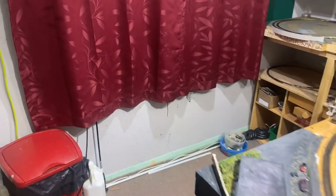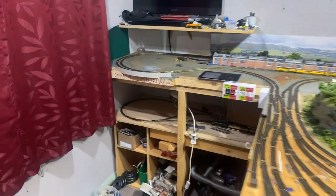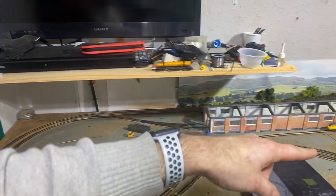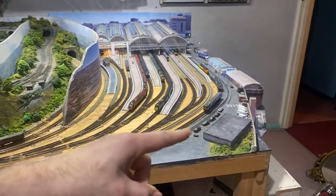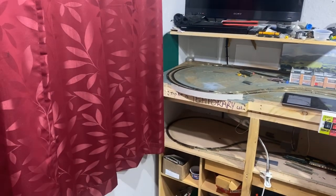So when it is done, all this track, all along there, and coming round here, all this bit round here, and down here, go round, all that round there will be taken up and modified. All this is coming out as well, this major junction, and the platforms will be extended slightly, and the tracks will be reconfigured so they come down to 4 tracks. 4 tracks will come round here, and then meet up with the baseboard over there, as you can see over there.